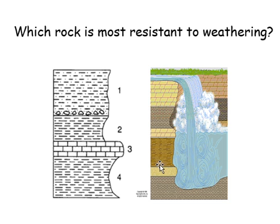This happens along waterfalls sometimes. All of that roiling water at the base or the cliff of the waterfall actually weathers through abrasion the rocks at the bottom of the waterfall. You can see different layers. And depending on the composition and the hardness of those minerals, each layer weathers at different rates.